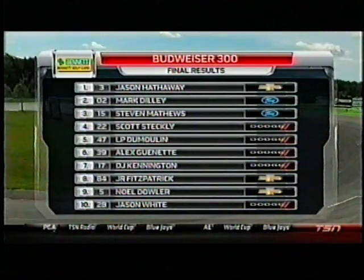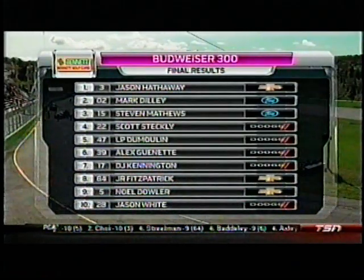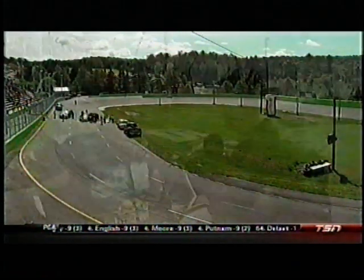He did a wonderful job. The three car on rails today. We'll take a look at the final top 10. Alex Gannett coming home in sixth spot. DJ Kennington salvages a seventh in the 72 of Erica Thiering. Have to mention the top rookie coming home in 13th.